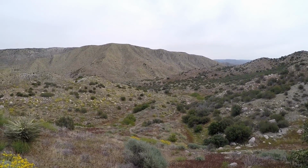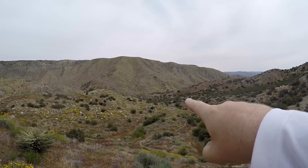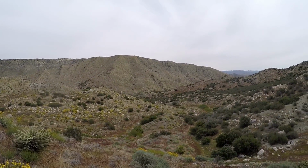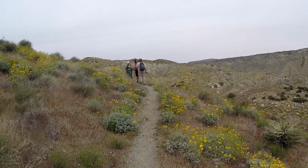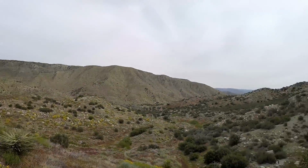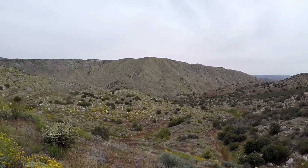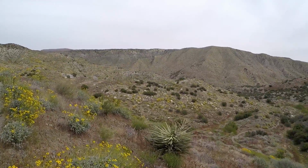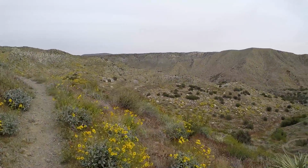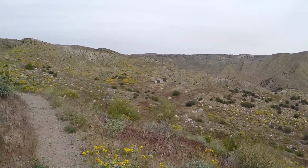Just wanted to show you how far we've come. We were right down there, that little canyon. Hit the PCT, which we're on now, and coming up, we're getting a little bit of distance. You can see the group in front of me right there. We're just hiking along the PCT back to the Whitewater now. So, really neat little trail coming from Stonehouse over here to Whitewater. Very neat. Look at all this out here.